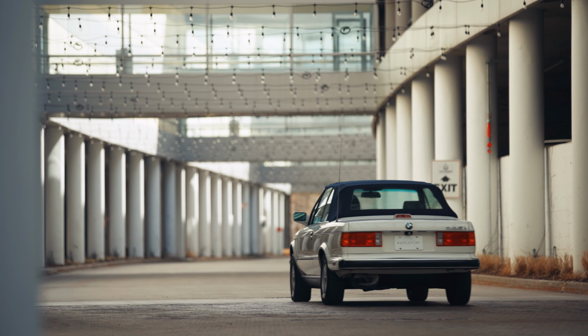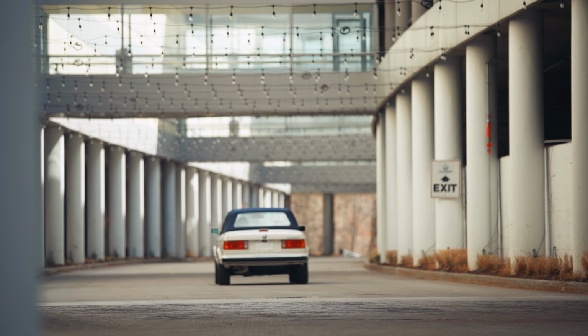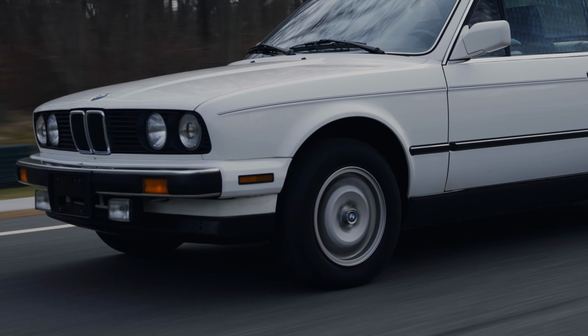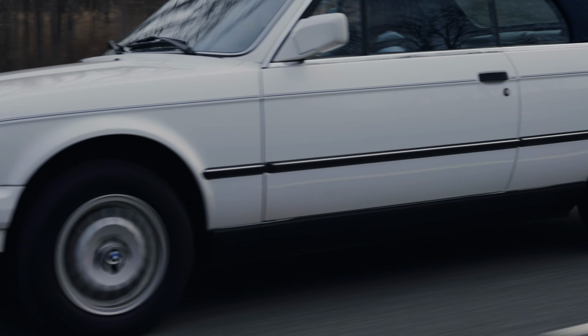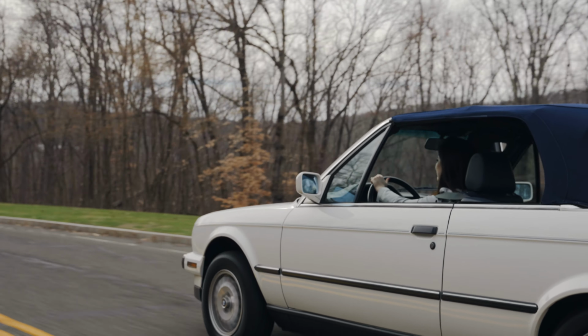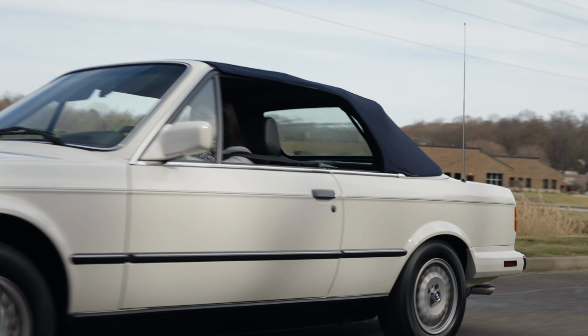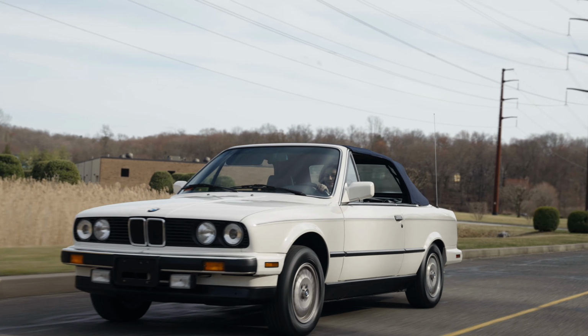Sandy had just sold her first generation RX-7 and was looking for a fun weekend car. A friend of a friend had a BMW dealership. She had never had a BMW or a convertible before. There was something quite appealing about the white on blue combination. It almost looked nautical.